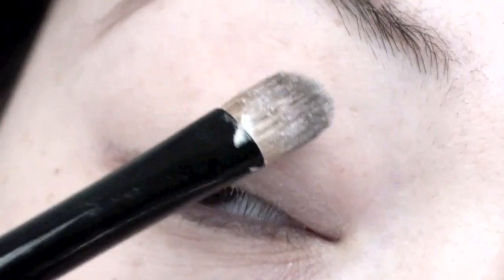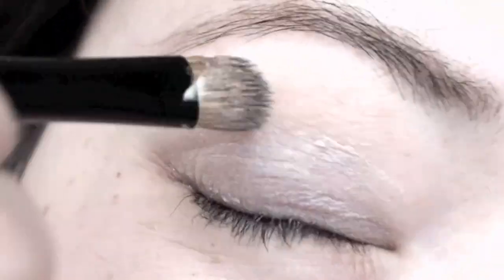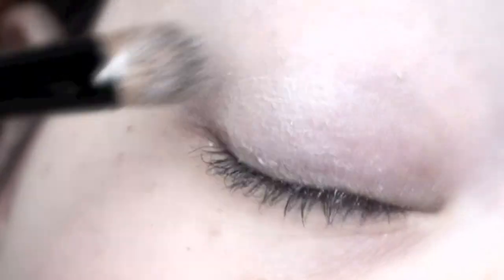Start off every look with a primer. I'm using the Urban Decay Primer Potion. You're going to pat that along the eyes and then let it dry.